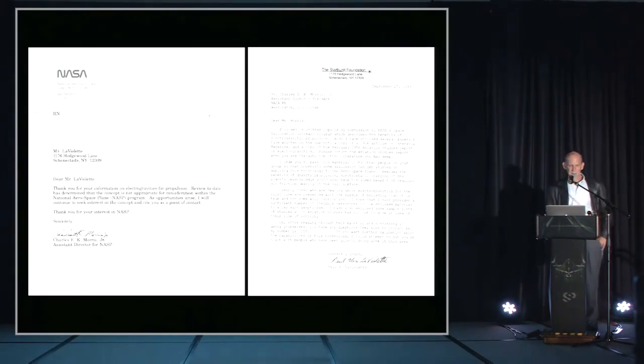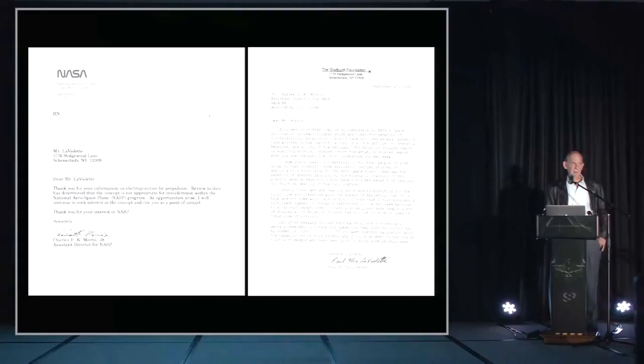Now, I approached NASA with these ideas back in 1992. They had a space exploration outreach program, and they didn't include the idea in their report. It never saw the light of day. They suppressed it, basically, or RAND, which was doing the project for them, suppressed it.